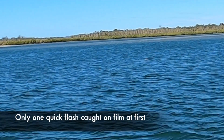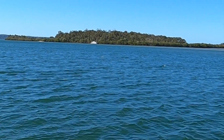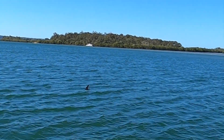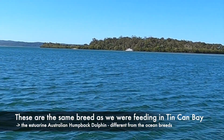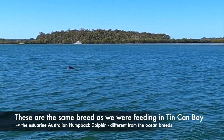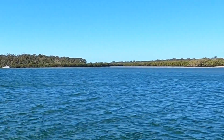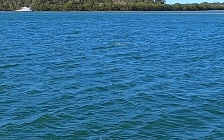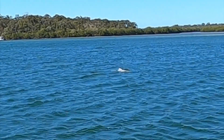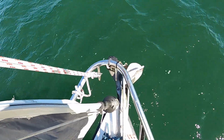Dolphins! They were right there. There they are. There! Right ahead. Woohoo! Wow! Hey guys! Where'd you go? I see them! They're too shy. Right. Let's go.